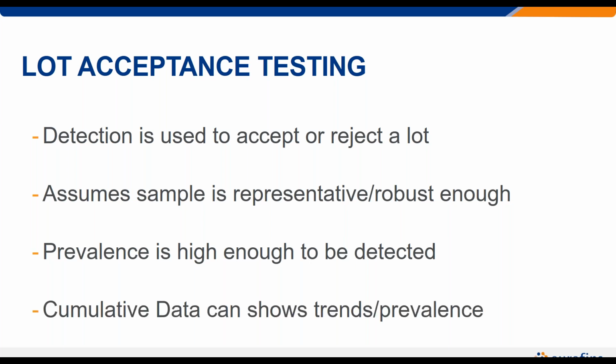The other thing to think about with lot acceptance testing that we often don't, simply because we're moving on with our day-to-day life, is that cumulative data from lot acceptance testing can actually show trends in prevalence. If you're doing sampling correctly for lot acceptance testing, it will actually populate the same distribution of your prevalence over time. And it may take a long time, depending on how many samples you take. But in theory, that's what you should be doing, just at a slower rate.